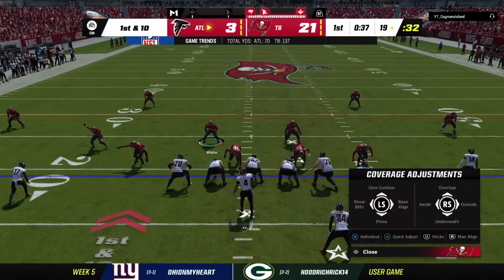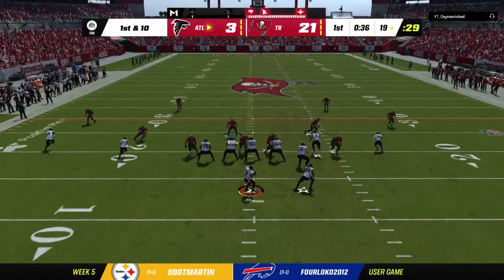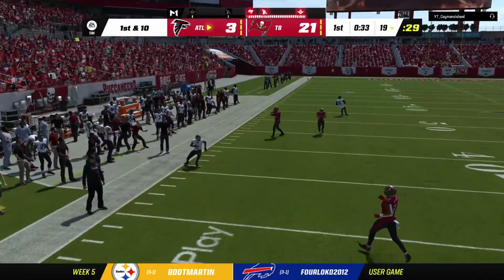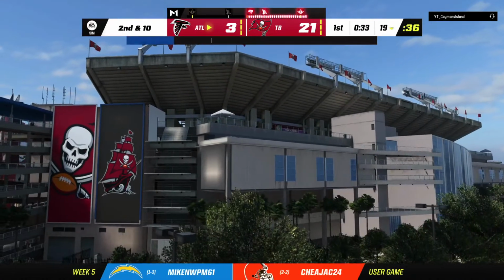About set to begin their next drive, the Falcons offense at the line. These guys definitely hoping for a better showing than their last appearance. They couldn't really even move the football much beyond the shadows of their own goalpost, Charles. We'll see if they can get a better, more sustained drive going here.